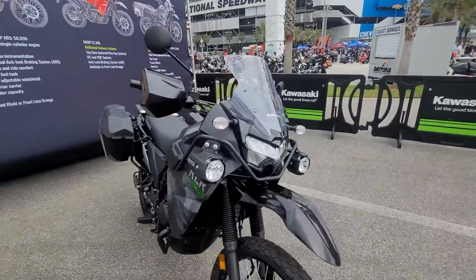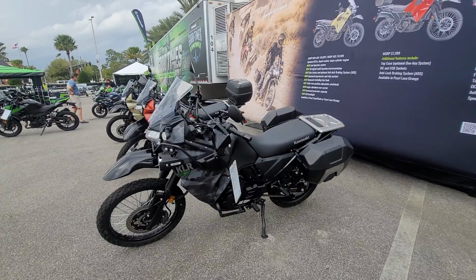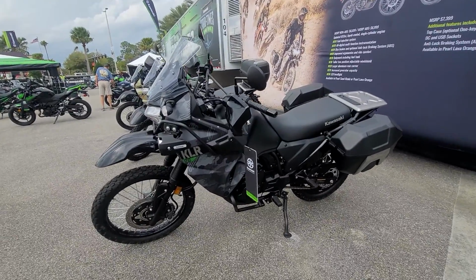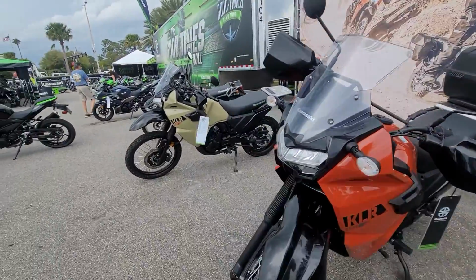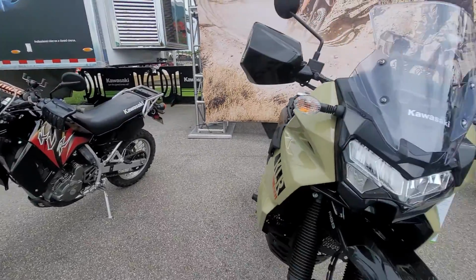They came out with this adventure bike, which Christy and I are seriously considering buying one of. And you should too, because for $7,600, there's nothing in the industry that compares. And as far as reliability goes, second to none. That's the Adventurer. This one right here is the Traveler, and this one right here is the base model. And this is the original first generation. There's a second generation, and this is the third generation.